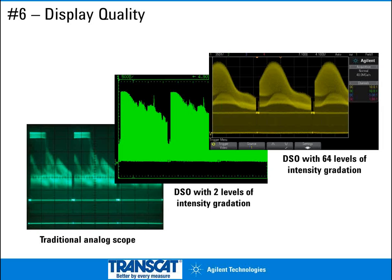The display on the right was taken from an Agilent Infinivision X series scope, which is able to display up to 64 levels of intensity gradation, or essentially the brightness of the pixels. And as you can see, with this scope, we have a much clearer picture of the dynamic analog nature of our input signal.